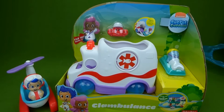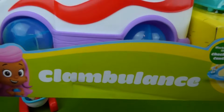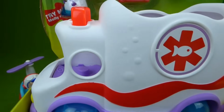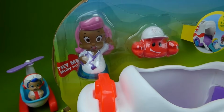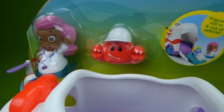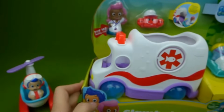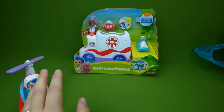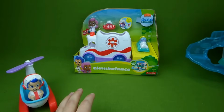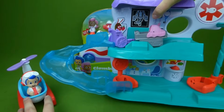Look what we have today. It is the Bubble Guppies Clambulance. And it is an ambulance. And there is Dr. Molly, the little crab driver, and their patient. And we've got so many Bubble Guppy toys. It is going to be so much fun. We're going to take the ambulance. I mean, clambulance. And we've got the hospital here.